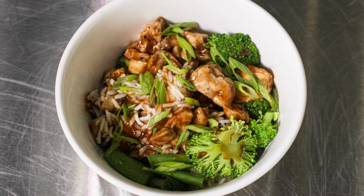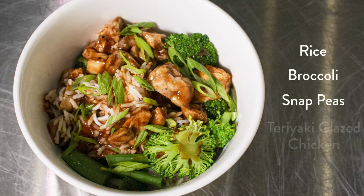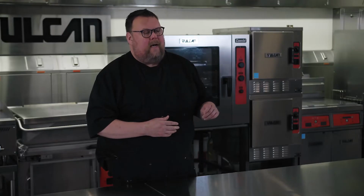So with my Vulcan EA steamers, I did a little rice bowl with broccoli and snap peas and some teriyaki glaze. So I got quick cooking because of the steam, the power of steam, and I also got great moisture retention because of the steam. I also did some steamed asparagus that came out just perfect. That again, I needed to do a couple of pans. I needed them quick, and the EA steamer always delivers on that promise.